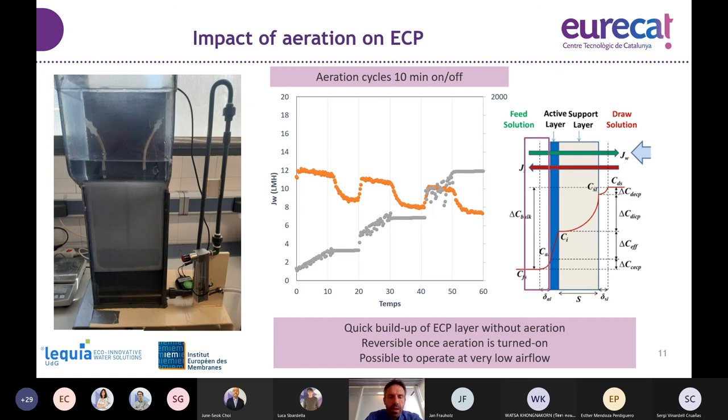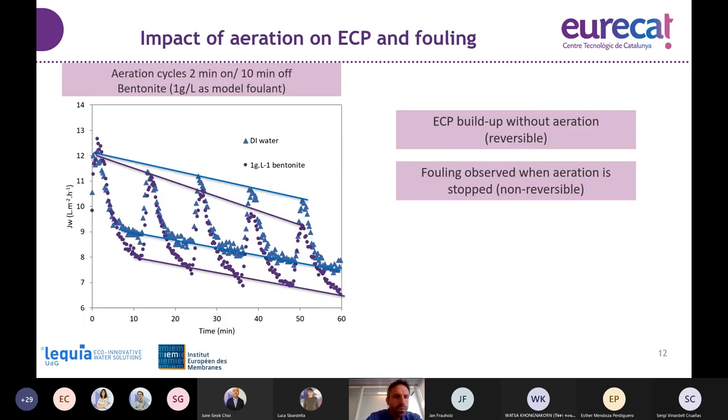We also worked on the impact of aeration on concentration polarization, but also on fouling. It's a bit like the figure from the former slide. In this case, we did some experiments with 2 minutes of aeration and 10 minutes without aeration. In the first test, it's only DI water in the feed, and again, like before, once you stop the aeration, there is a decrease of the flux down to a somewhat stable value around 9, and once you put the aeration back, it goes back to its initial level.